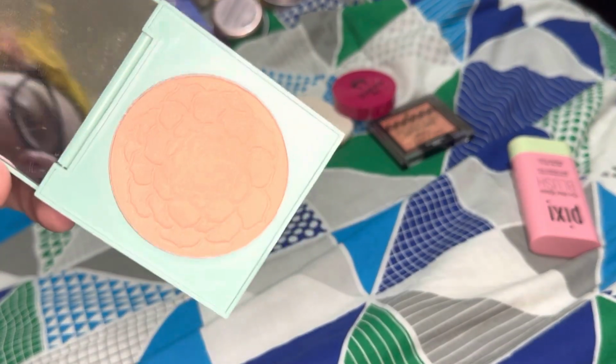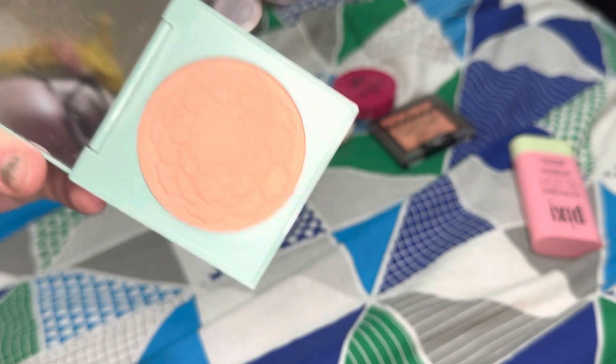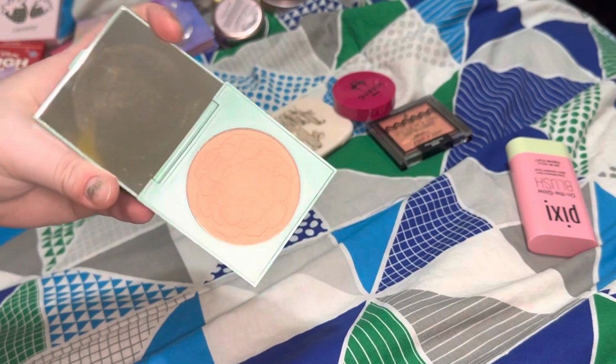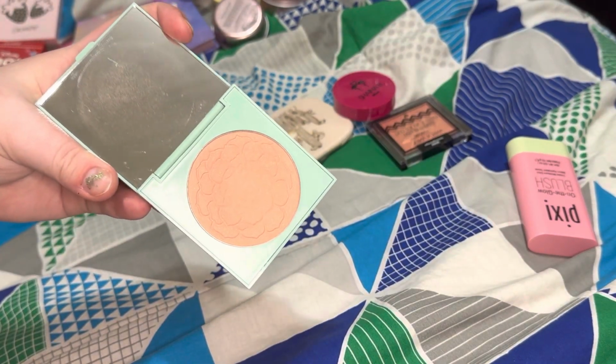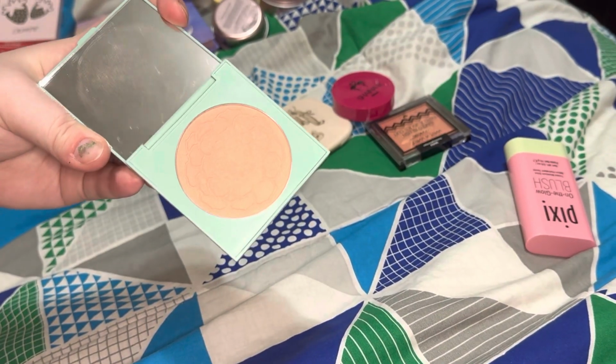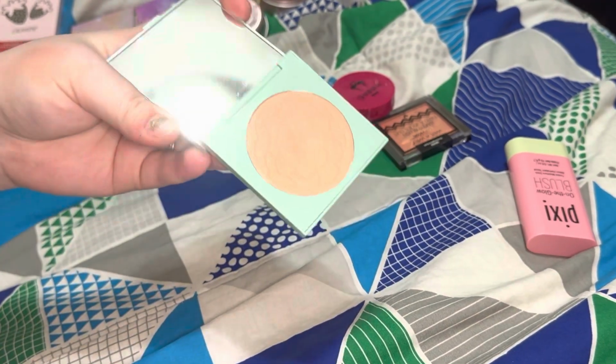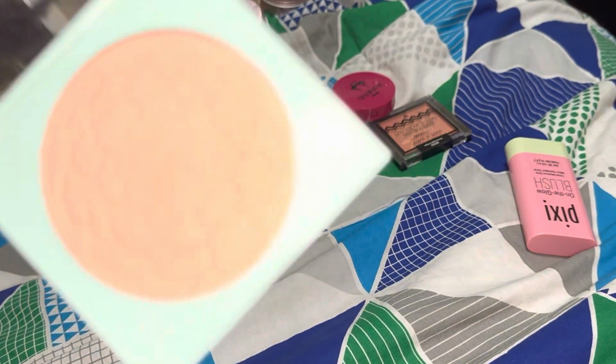And then we have this blush that I don't really have in my collection, but it's not, oh, you can see my face, that's weird. But it's not exactly a shade that I will get use out of because I am so fair, but it's just a really light peachy wash of color. It has a sheen to it. It's just very, very, very pretty.